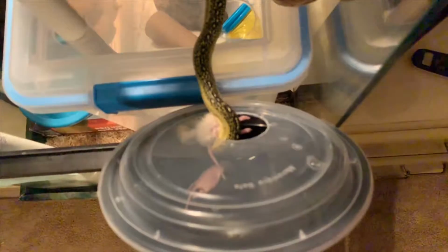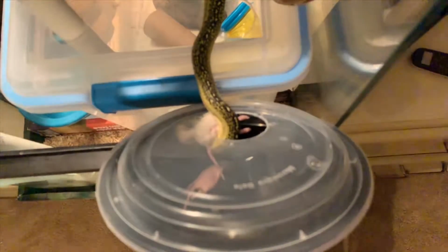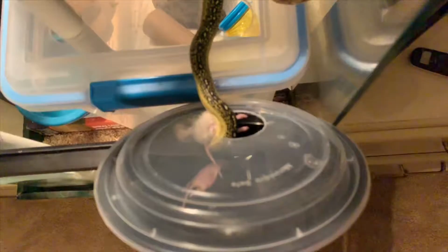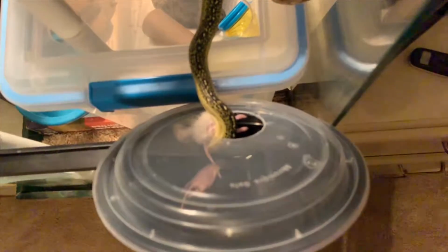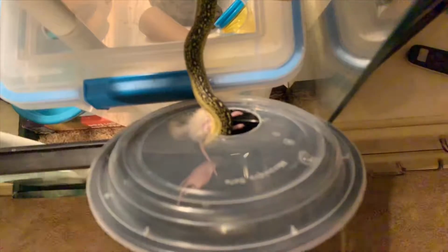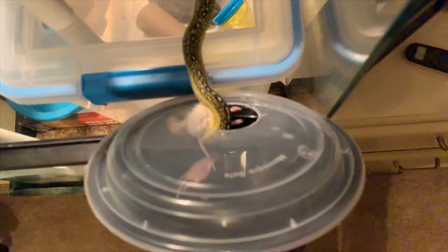He's kind of a slow eater, and sometimes he'll grab the food and let go several times and push his nose all around the rodent before he takes that final committed bite to swallow it. He did it fairly quickly tonight. I didn't have to wait a really long time for him to eat it. And he did eat it inside the puzzle. He didn't pull it out of the puzzle to eat it.